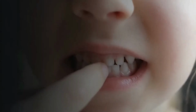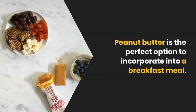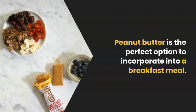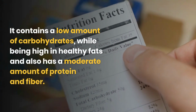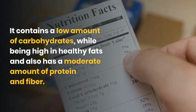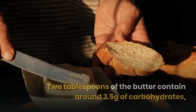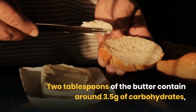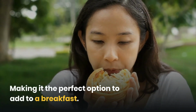Peanut butter. To satisfy the sweet tooth, peanut butter is the perfect option to incorporate into a breakfast meal. It contains a low amount of carbohydrates, while being high in healthy fats, and also has a moderate amount of protein and fiber. 2 tablespoons of the butter contain around 3.5 grams of carbohydrates, making it the perfect option to add to a breakfast.